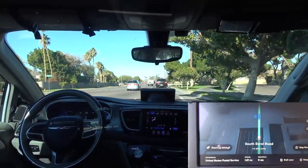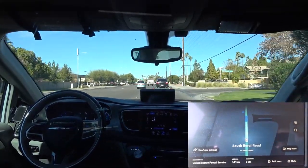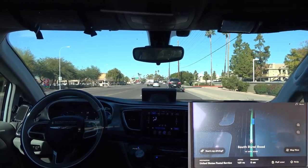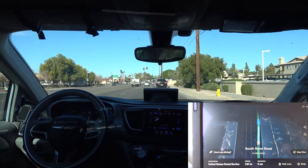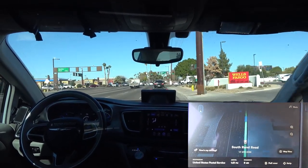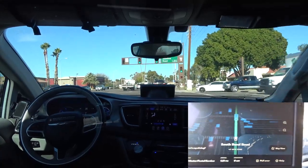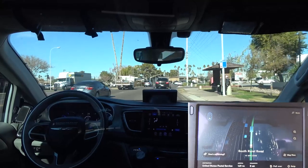Vehicle up ahead is a car on a trailer being pulled by a truck, and it's still seen as one vehicle as far as I can tell. Yeah, so that's pretty smart, and it knows how long it is too. Yellow light? No, not yellow light. Okay, I guess the traffic lights work slightly different in Tempe.